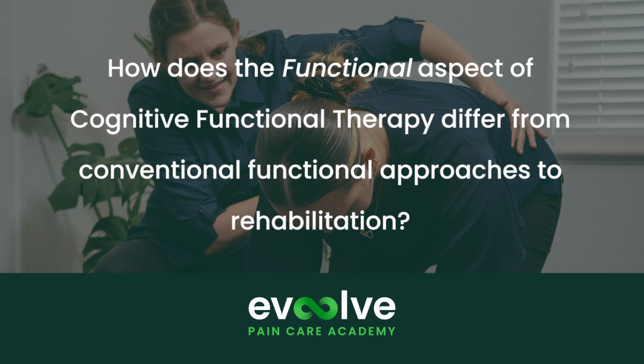So when we look at cognitive functional therapy, the functional aspect, how does that differ from conventional physiotherapy, who claim to be functional in their rehab anyway? Yeah, so there are probably some key elements of this. We don't do a traditional examination.